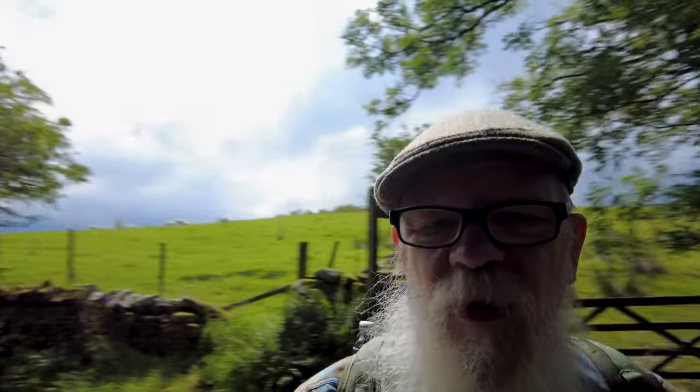So hopefully we'll get some nice moody pictures here. We'll have to see. So yeah, I'm just on the road at the moment. As you can see, if you look behind me, there's the road. I'm just about to go up through that gate, which will take us towards Tewet Tarn.